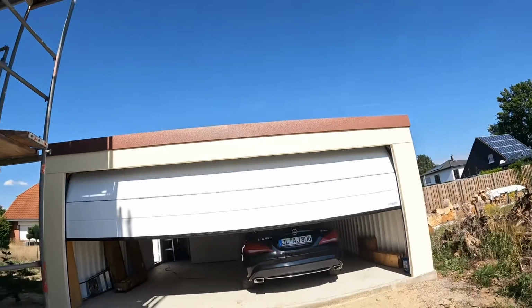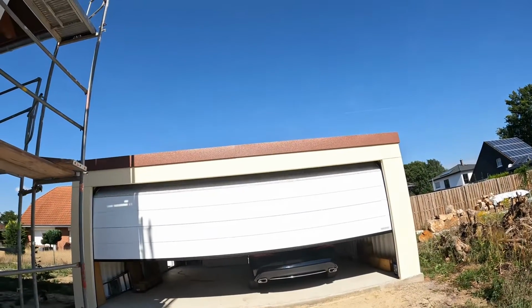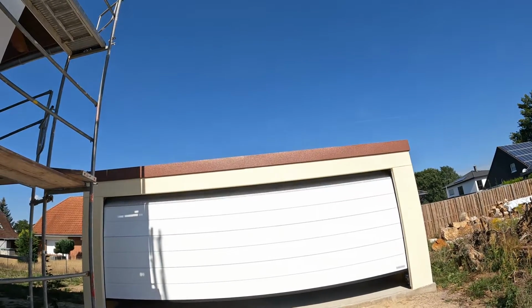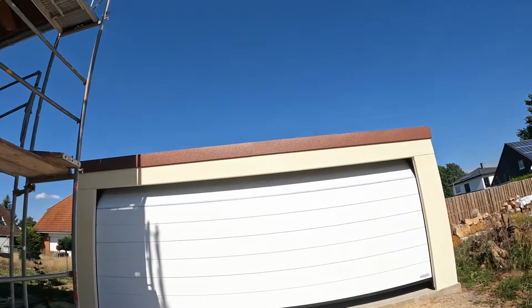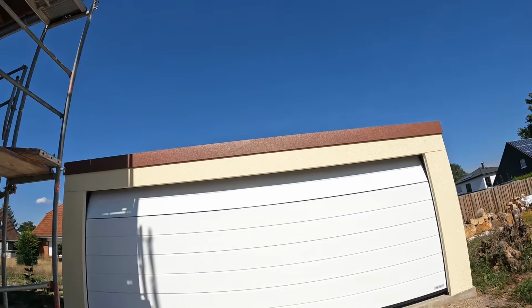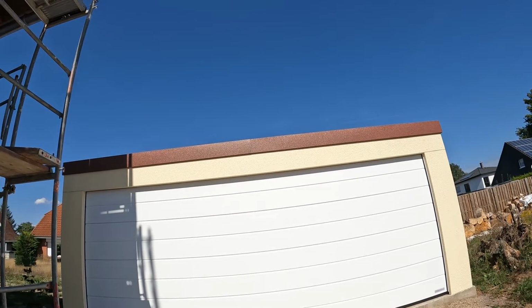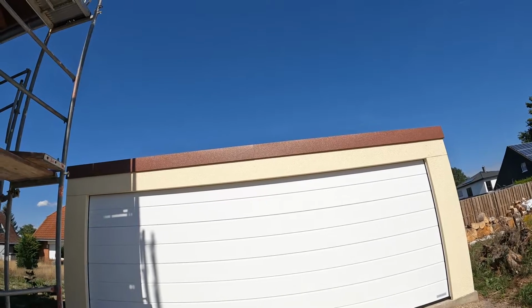And this is how the door closes. Ta-da! You don't hear nothing. You hear? And look at it. It slows down, slows down, slows down. Light touch. Very light touch.